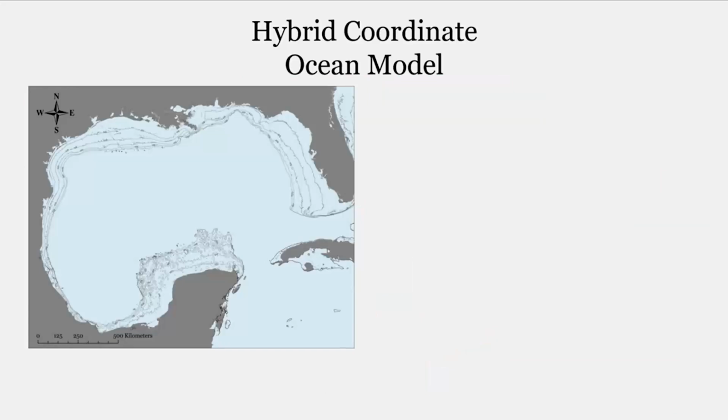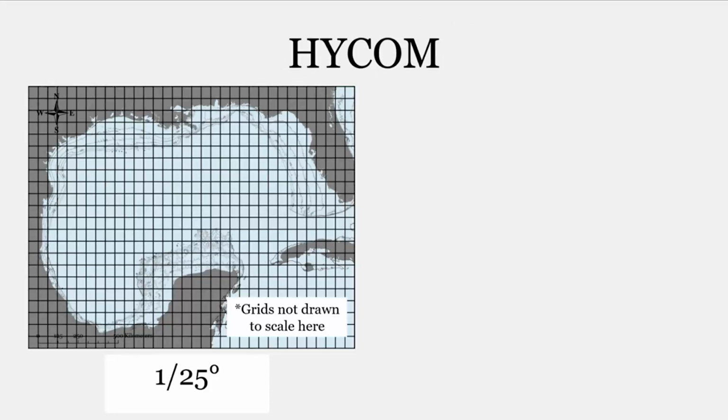So we go about doing this using the hybrid coordinate ocean model, which is an ocean model that provides data for salinity, temperature, and velocity. And we use experiment 50.1, which is a reanalysis model of just the Gulf of Mexico. To give you an idea of how HYCOM works, HYCOM grids the Gulf of Mexico into 1/25th degree grid cells. Here, this is about a 1 degree, just for your visualization. Our grids are actually much, much smaller.